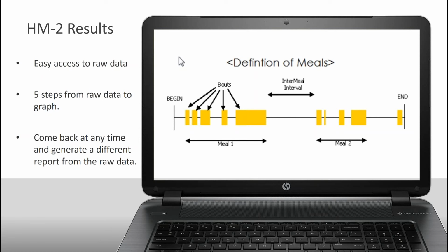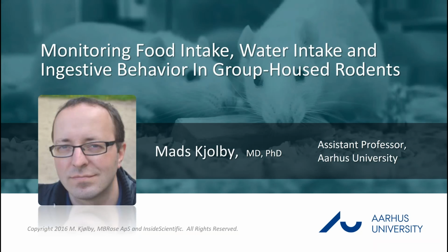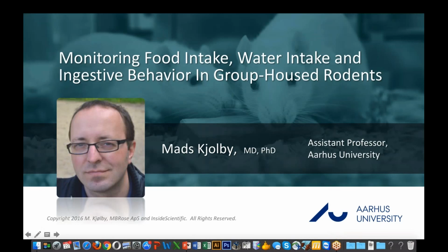Mads and Nils will come into more details about the data outcome. So I think I'll leave it from here to Mads Kølby now. So you got the baton now, Mads. Thank you. Thank you, Renee. I hope you can hear me also in the audience.